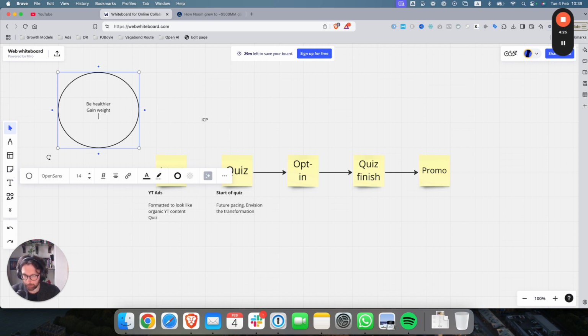Gain weight, build muscle, lose weight. There's 101 different things. And within each of those, right, you've got build muscle through nutrition. You've got build muscle through exercise. You've got build muscle through, when we say exercise, what kind of exercise? In this case, calisthenics, so bodyweight exercises, or at the gym, or all of these different things. Why are they building weights?